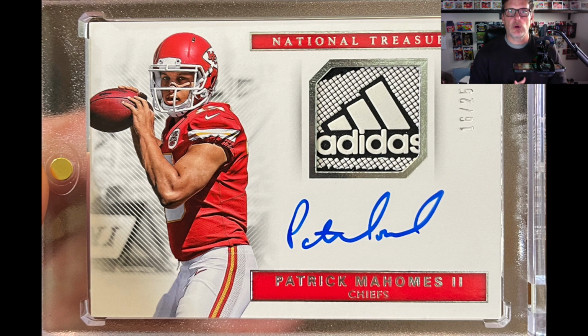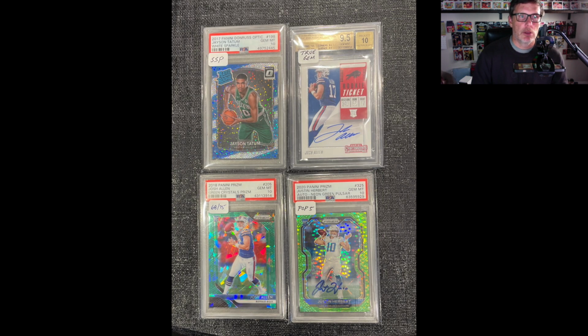Really beautiful card. I was able to get a 20K value for it, and I traded it into these four cards that you see here: the Jayson Tatum Optic PSA 10 White Sparkle, the Josh Allen Contenders 9.5, the Green Crystals Josh Allen Prism, and the Neon Pulsar Justin Herbert PSA 10 Rookie Auto.